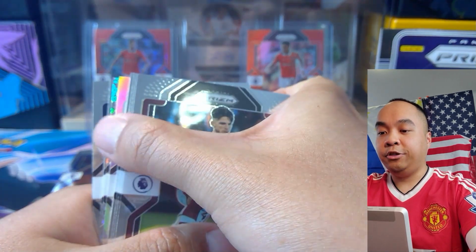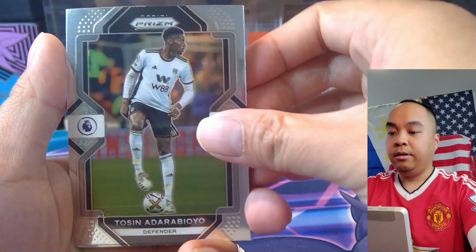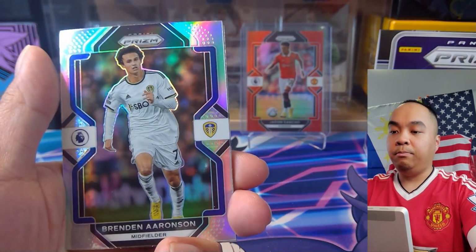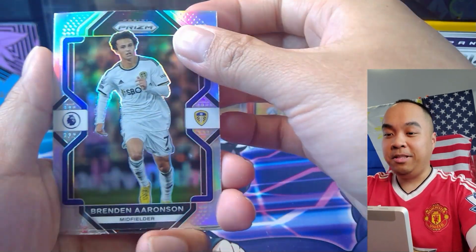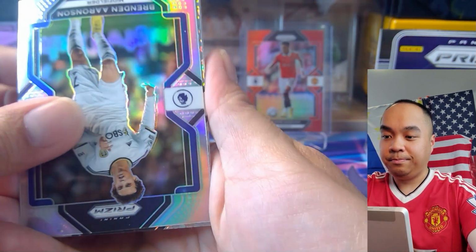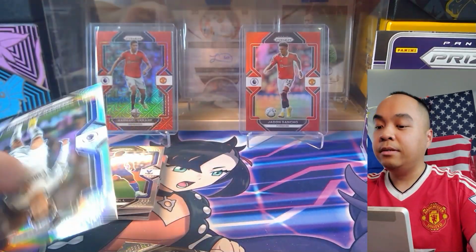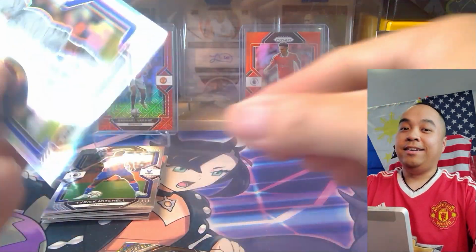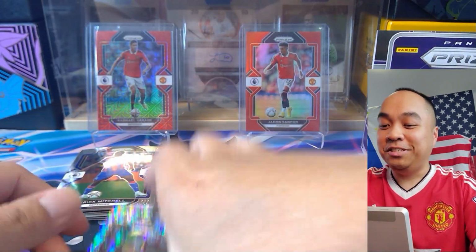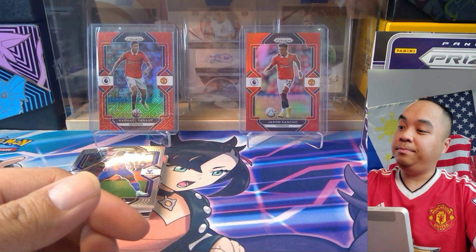Alright. Other circles and a silver. Declan Rice. Rodri. Adara Biel. Robertson. Oop. Joel Worrell. Brennan Aaronson, okay. Give me the American, Medford Messi, and the one behind it. West Ham, Benrahma. Come on, Prizm. Got the Benrahma, and Pickford, and Harry Kane.